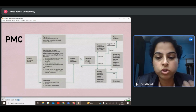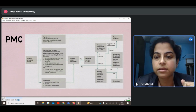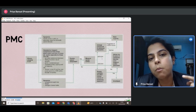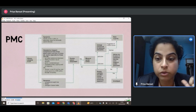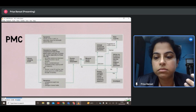Now, what will you do with it? CA125 is a marker which is usually raised in a certain set of ovarian cancers. So whenever a patient has a raised CA125 and an abnormal ultrasound, the referral needs to go to a surgeon. A CA125 of more than 35 in postmenopausal women and more than 200 in premenopausal women is what we say is the referral criteria. But if the CA125 is raised and the ultrasound is normal, that is when the confusion starts.